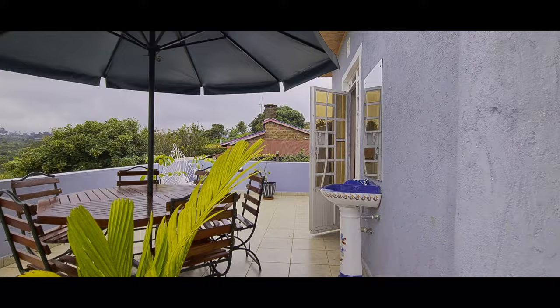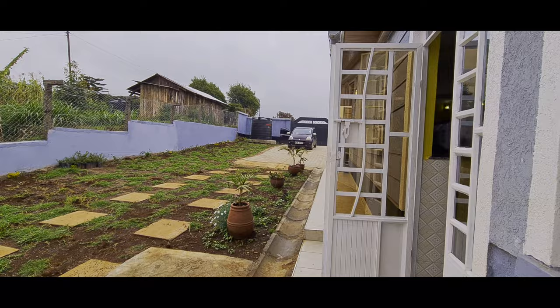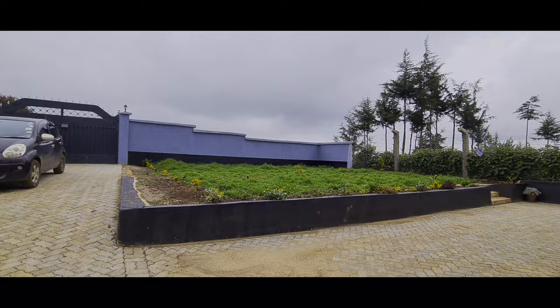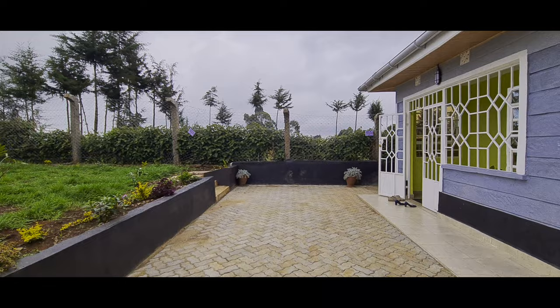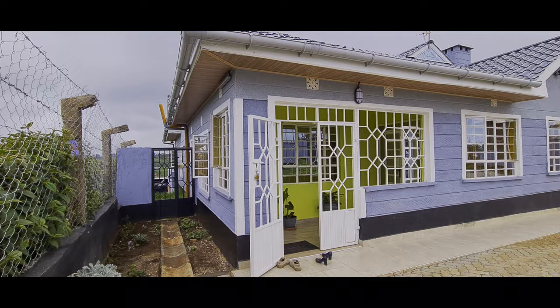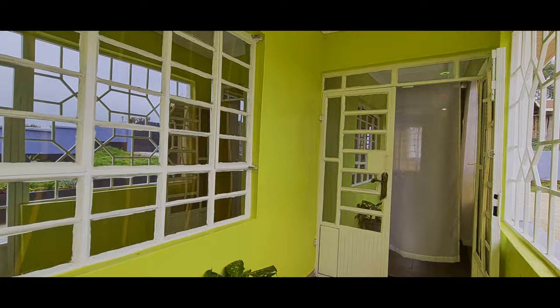So now let's get in the house and see everything. Let's get in the main house. That is the entrance, the gate there is the entrance. This is the main entrance. From this angle, that is the house. So let's get in.